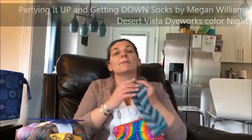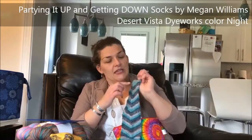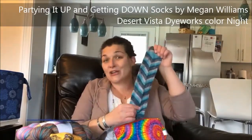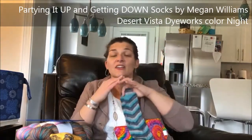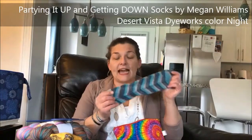And I don't want to knit as many rib socks as I've done in the past. Stockinette obviously goes faster. And while Partying Up and Getting Down isn't completely stockinette, right? Because you get this cool feature, but you really only have to think a little bit. You cast on your toe, you think a little bit in here, and then it's straight knitting. You've got your stitch markers in there. You just change when you hit one. It's so easy. I love it.